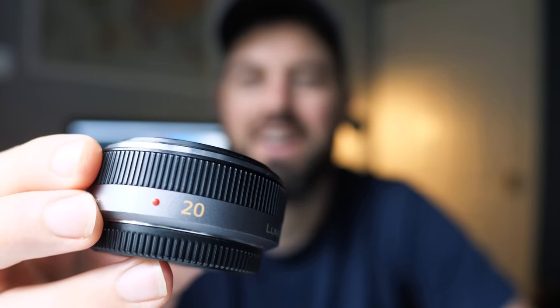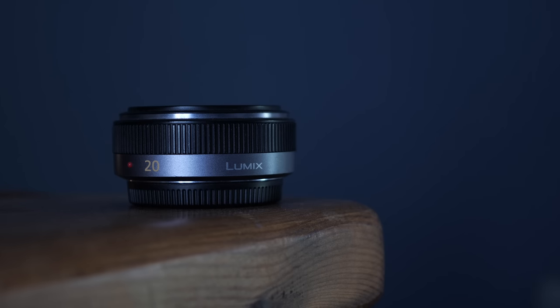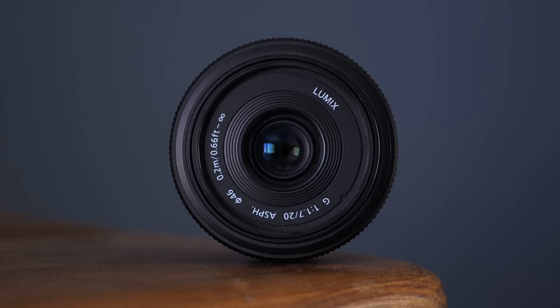Hello everybody, I found this yesterday, which is a Lumix 20mm 1.7, full frame equivalent of 40mm. And it's the first lens I ever bought. I was very excited to find this the other day. It filled me with lots of nostalgic feelings.